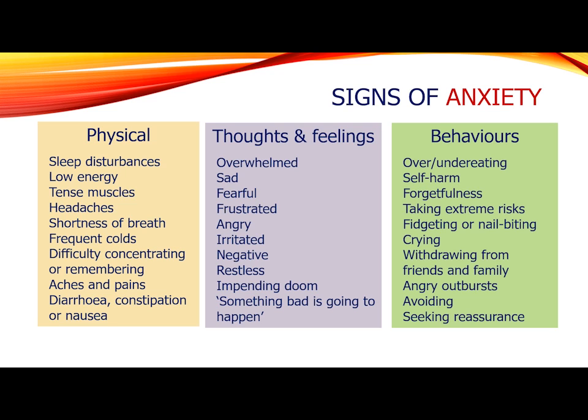Research actually shows that people are more likely to get colds or become ill, because the immune system can be slightly compromised if we're experiencing ongoing anxiety. It can also be really tricky to concentrate or remember information. People also note that they can get aches and pains in their body, and it also affects their gastro symptoms, making them feel nauseous or needing the toilet a lot. So these are lots of physical sensations of anxiety.